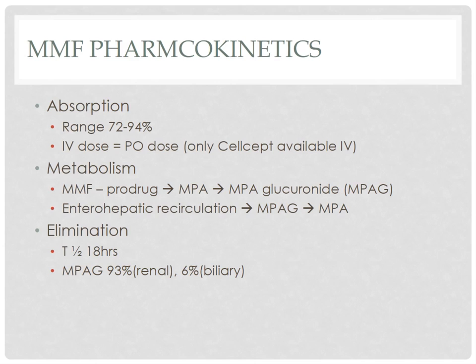And it is a prodrug. It goes into MPA, which is active, and then it will glucuronidate. This is inactive. And the inactive product, the majority of it is eliminated through the kidney, and 6% is eliminated through the biliary system. So once it's in the gut, it gets reabsorbed again, so you have more drug again in your body. So we call it enterohepatic recycling. So you may see too little peak in terms of absorption because it got recycled back again.